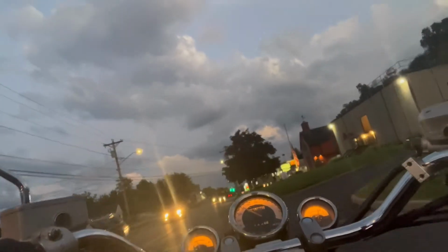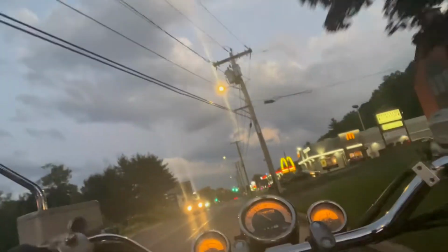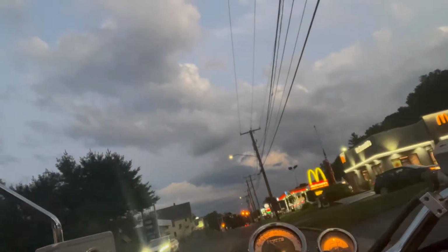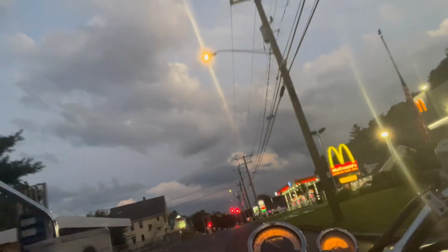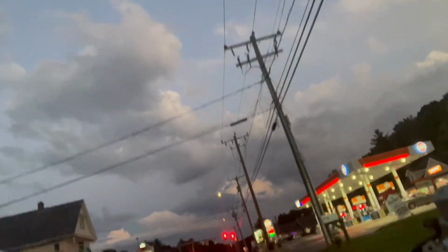But yeah, I'd like to know in the comments if anyone has seen this, if anyone owns this bike themselves, and maybe can give me some insight on it, because I'm discovering it myself.